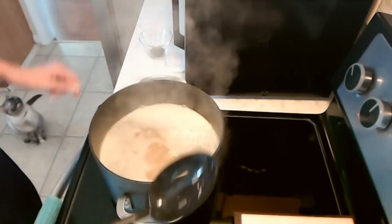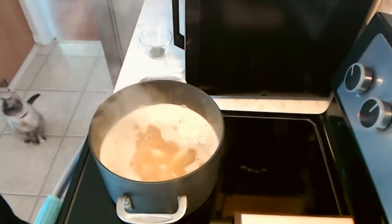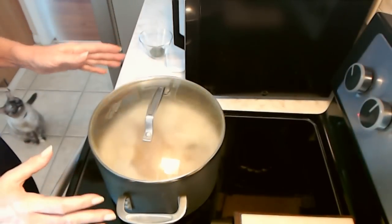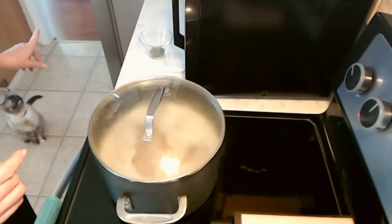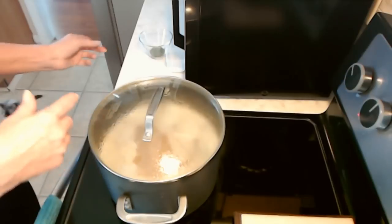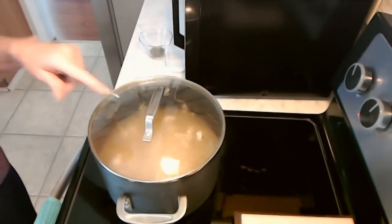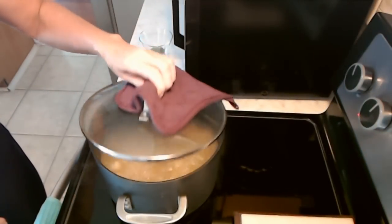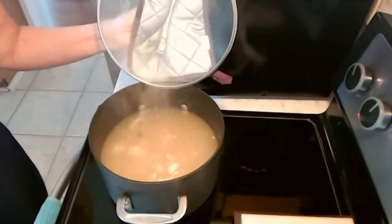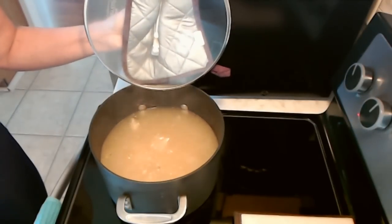Okay. I've just put it on low, and I'm going to put the lid on it. I'm going to let this just sit and simmer for 20 or 30 minutes, and I'm going to go give her some chicken. Oh, look at that chicken in there. It's like a chicken lava lamp. It's just boiling up. Look at it. Oh, it smells so good. It has about another 15 minutes to go.